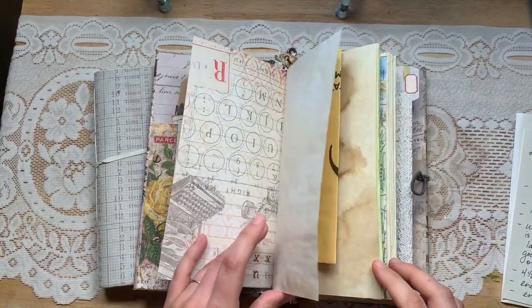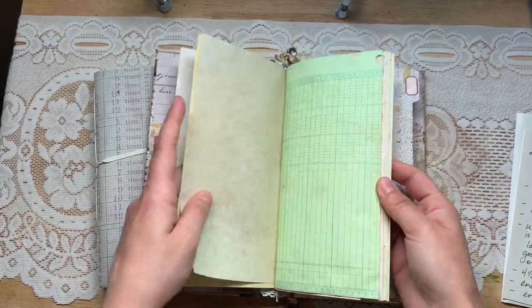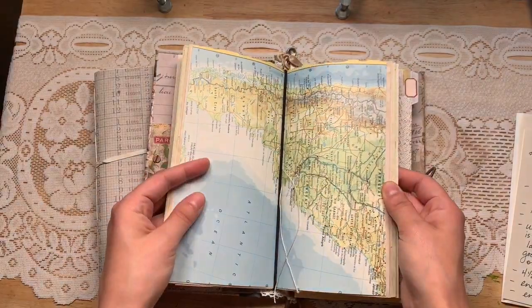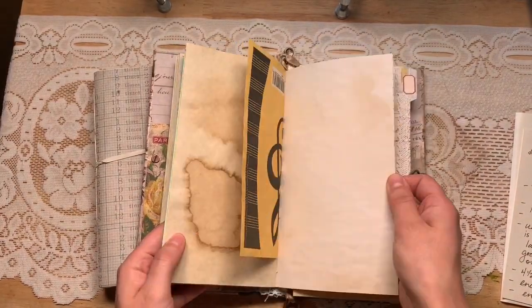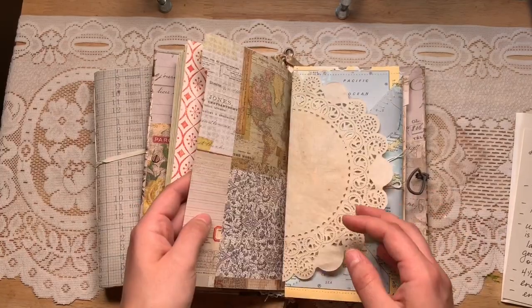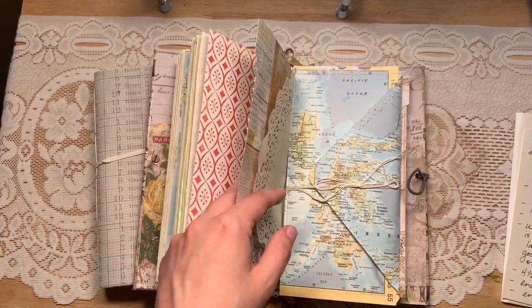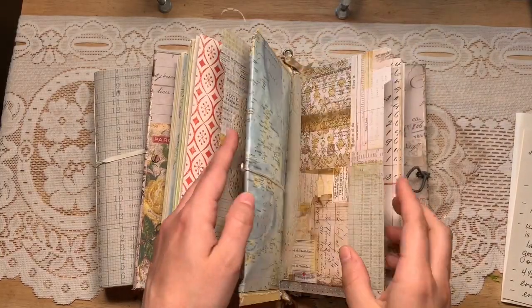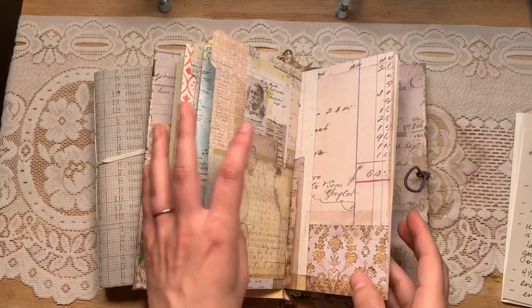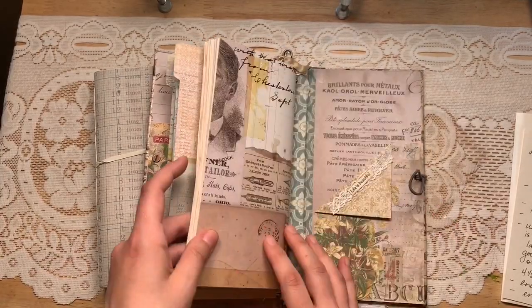All right, so very much like the other one. This is one insert here with all these blankish papers. Then a little file folder with an envelope. Excuse me again. This is full of goodies. I'm not going to untie that one since it's going to be very similar to the other one. Another blank insert.